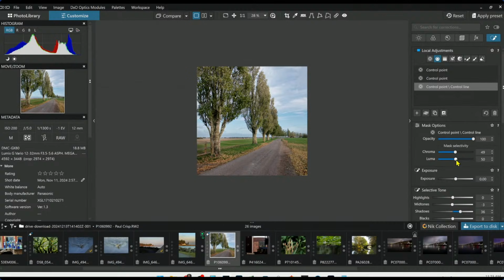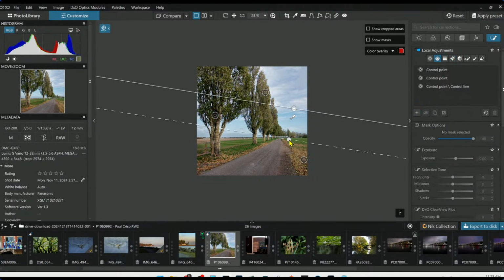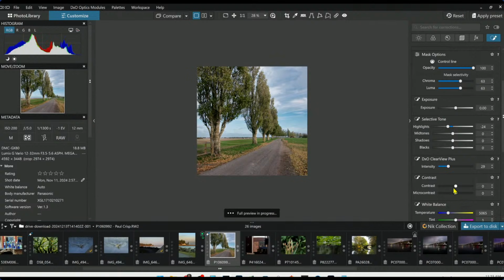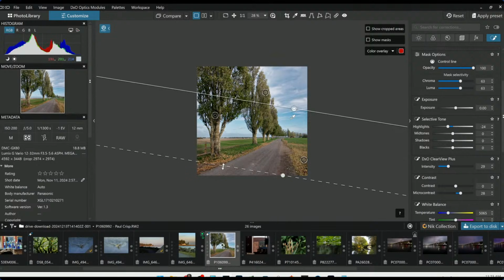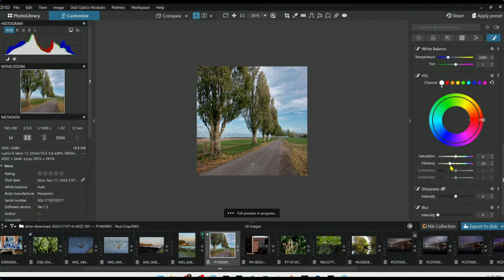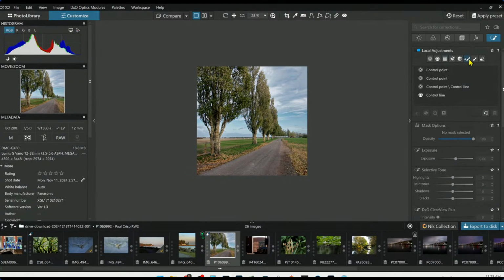And we'll do a very, very tight luma mask and chroma mask. And just bring in, oh, wait. I need to do plus sign first. All right, there we go. And then we'll do a tight chroma and luma mask. Just bring the highlights in a bit. A little bit of clear view. And some micro contrast. And just pull the vibrancy down a little bit. Okay, and then one last thing, and then I'm done. Got a very light brush here. I'm just gonna make the road a little bit darker.